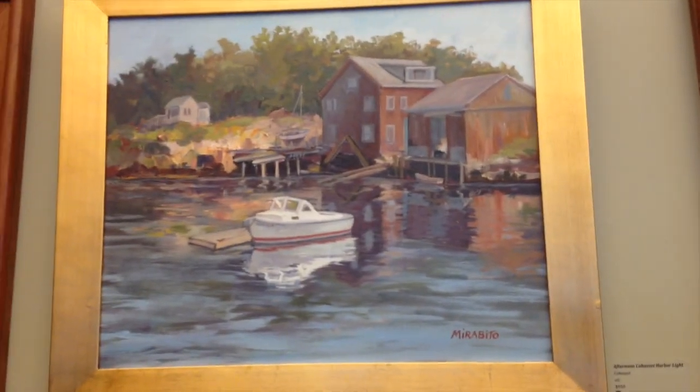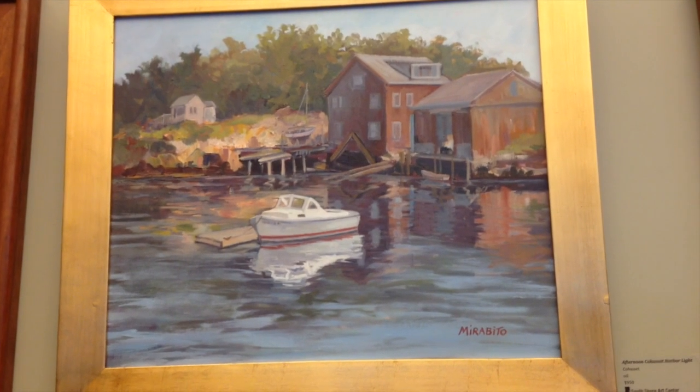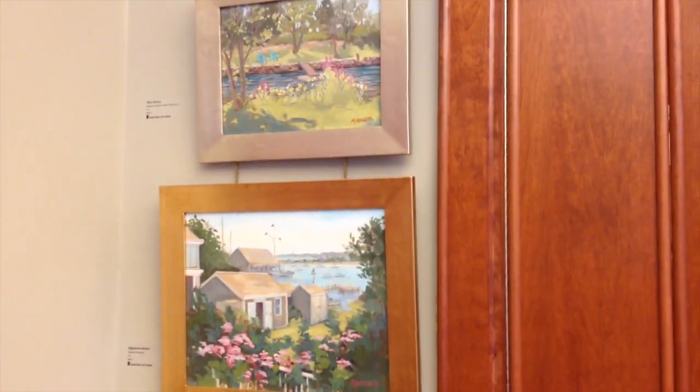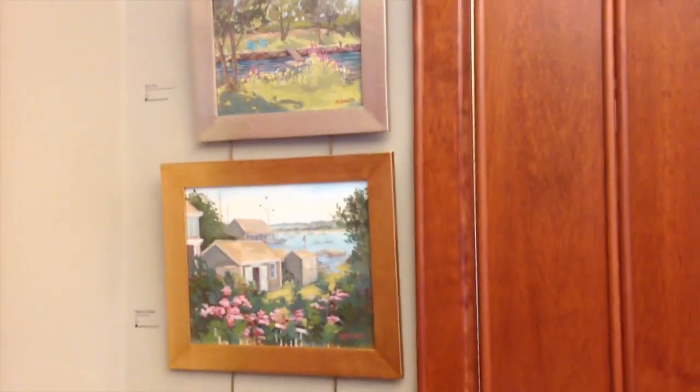Again, our little town here, a very recognizable motif. And two more paintings complete the whole show: one of the Connecticut River and one of Eggertown.